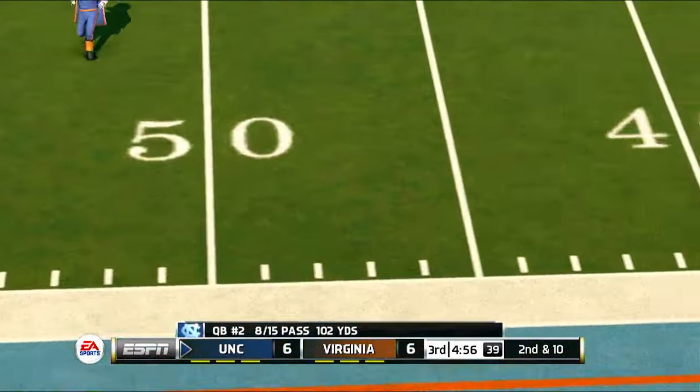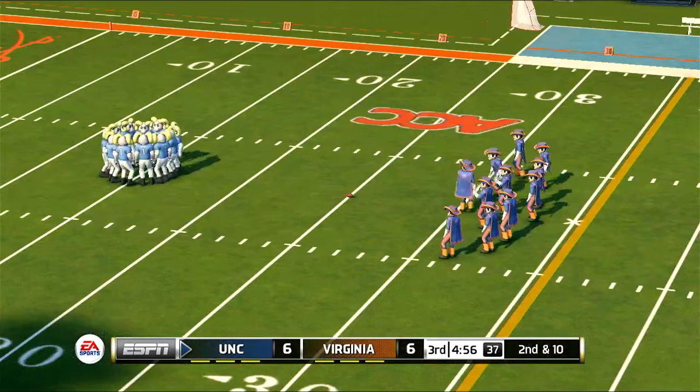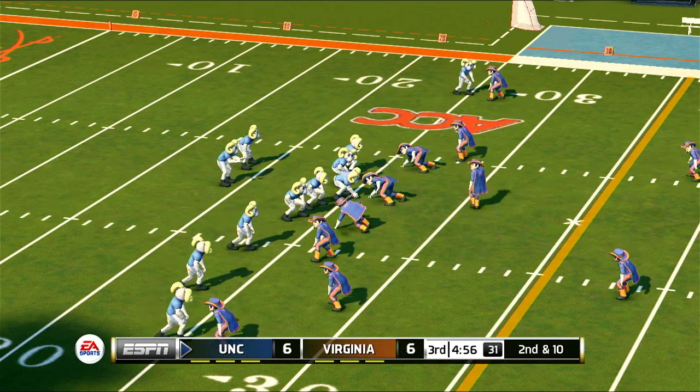And he throws it away. You know, when you feel pressure like that, the worst thing you want to do is just throw the ball into coverage. He got away with one right there. He's very fortunate. Next time, he should just throw it away out of bounds. Let's go!